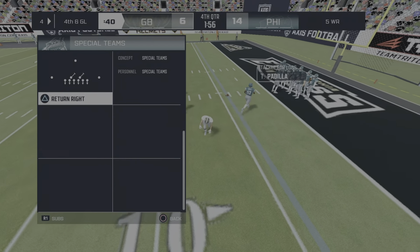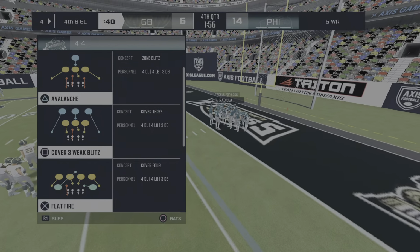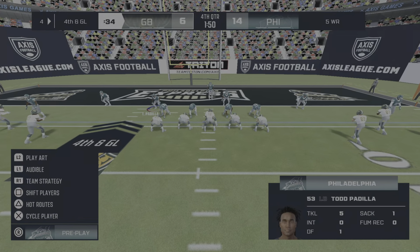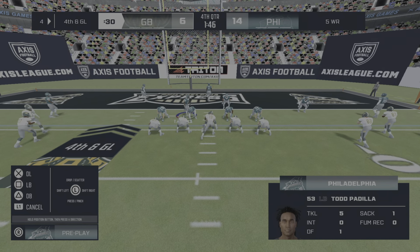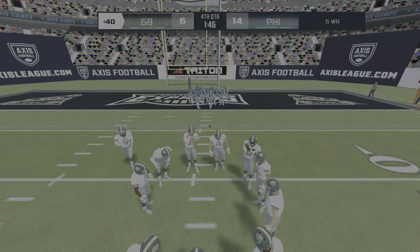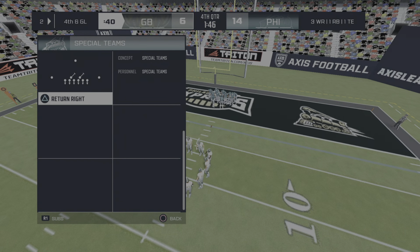That's a smart play call. You were in a bad position on third down. Take a few yards and live to fight another day. A penalty flag on the field. Green Bay takes the penalty. So many penalties are just mental mistakes.